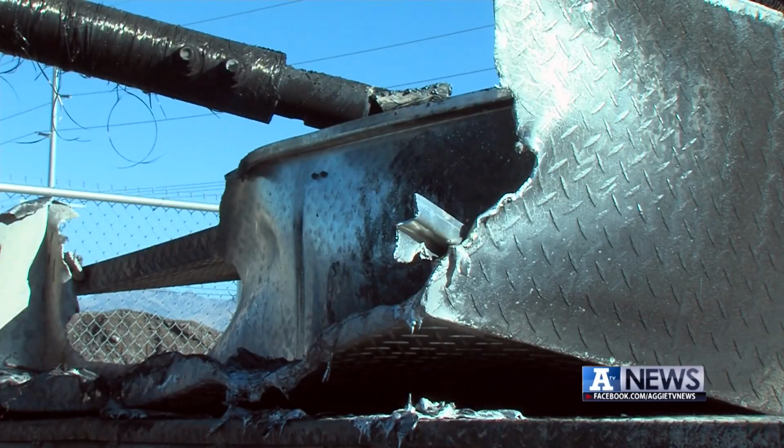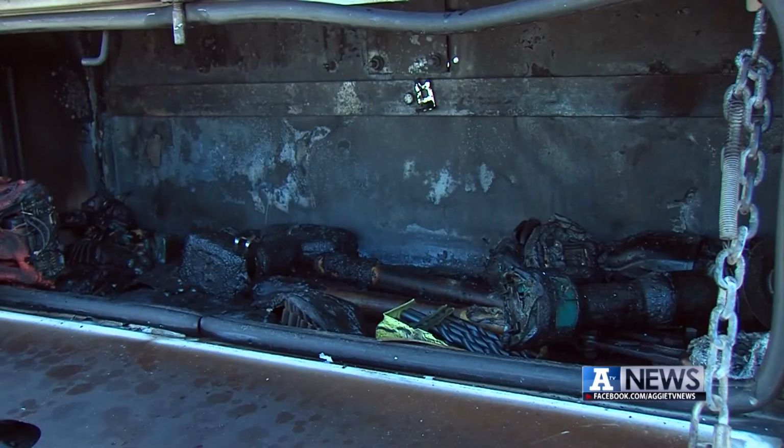And after seeing the damage, those involved are calling it a blessing. But the outcome couldn't have been any better. No one got hurt. So I feel very blessed. The damage costs nearly $200,000. Everyone involved says they're just happy it wasn't worse.